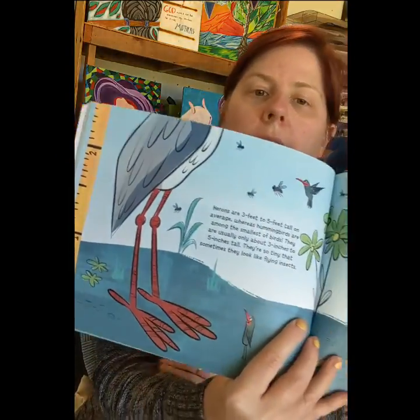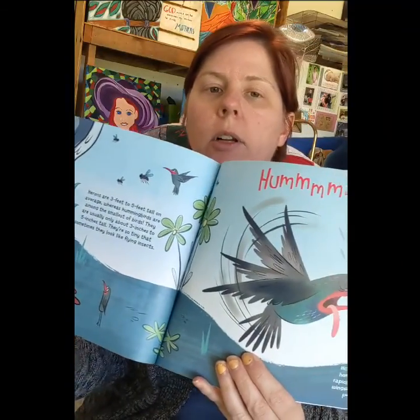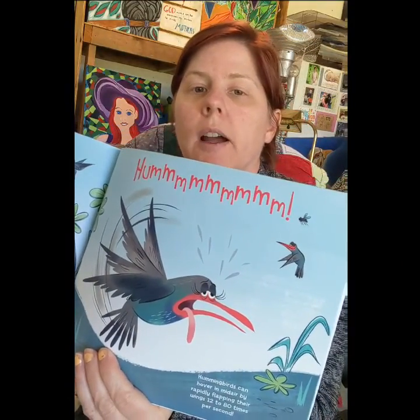Herons are 3 to 5 feet tall on average, whereas hummingbirds are among the smallest of birds. They are usually only about 3 inches to 5 inches. So they're so tiny that sometimes they look like flying insects. Hummingbirds can hover in midair by rapidly flapping their wings 12 to 80 times per second. So there's the heron. And then look at the little hummingbirds. That one's tired.